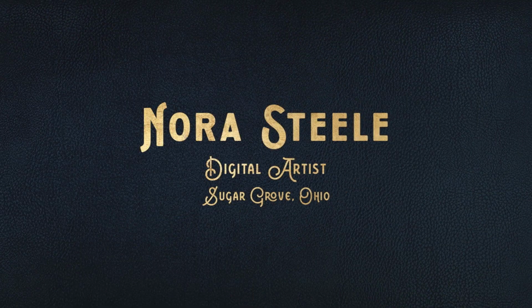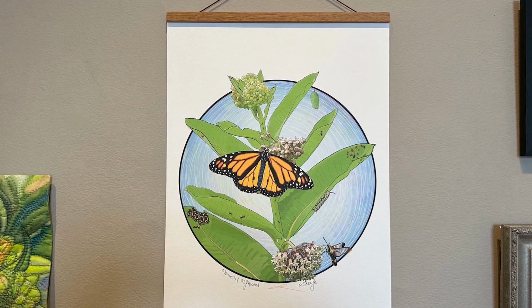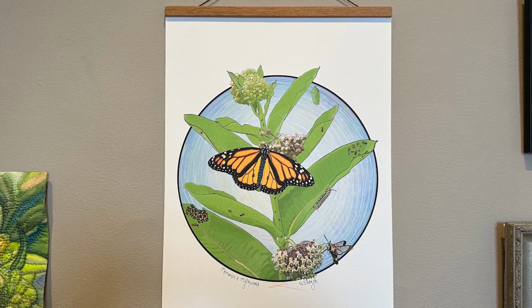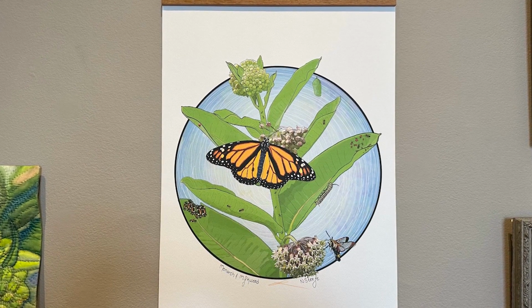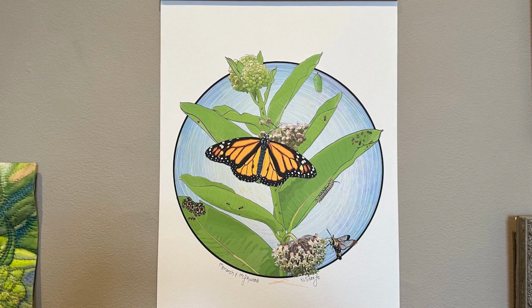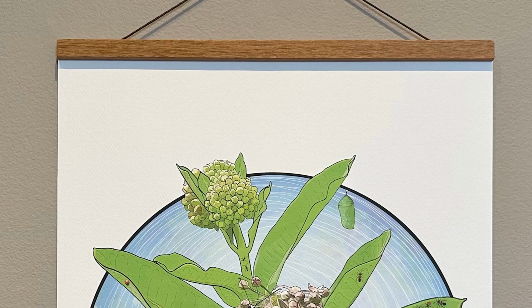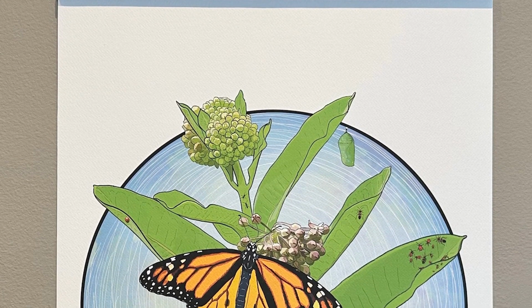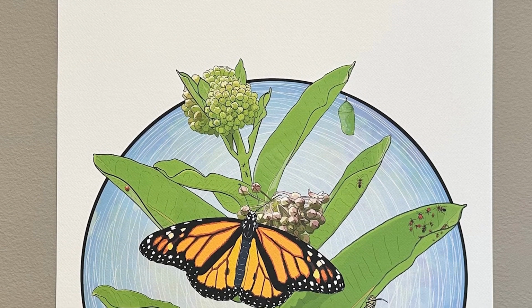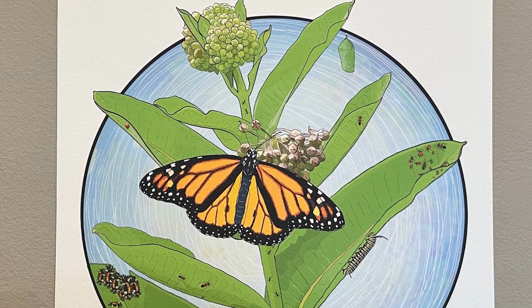This piece is by Nora Steele. Nora Steele is a very talented artist from the Fairfield County area. She's originally from Columbus, but she is now a full-time naturalist at Waukena Nature Preserve, which is part of the Fairfield County Parks system. Nora started doing illustrations to help educate the kids and the public that come through the Nature Center. Through that process, she discovered that she's a very talented illustrator. She works digitally, working on a tablet. All of her pieces are all nature-related, where she likes to display different systems within nature, different species.